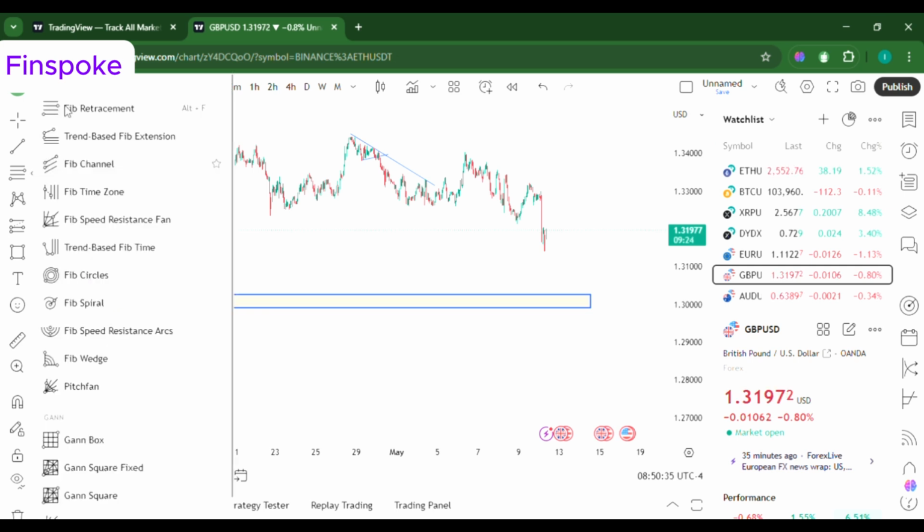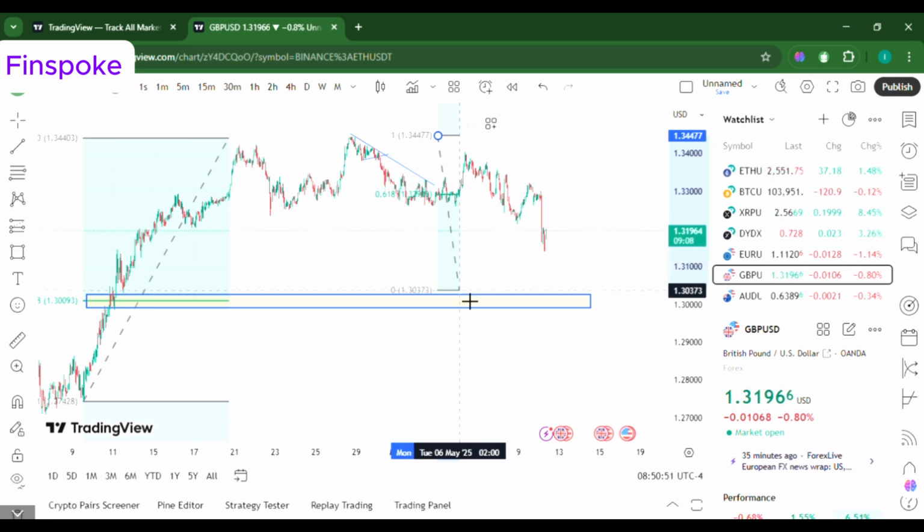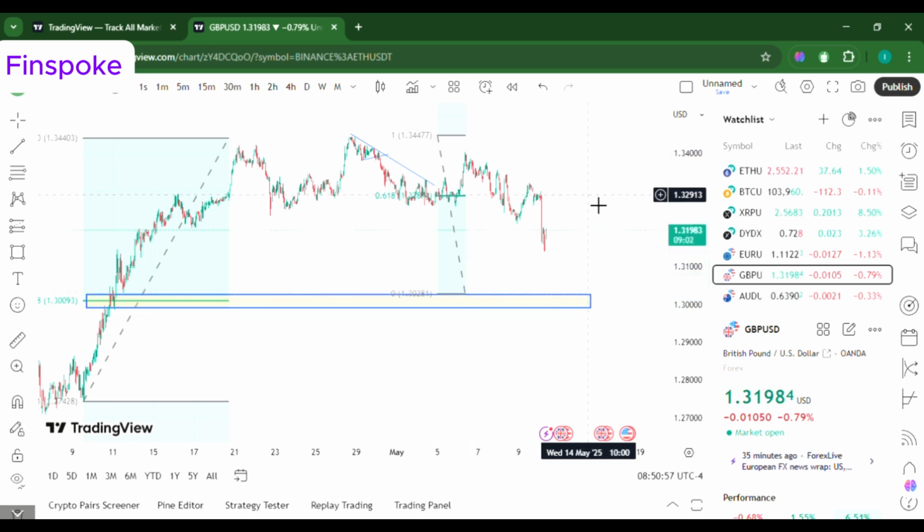You are going to now put from the swing high of the retracement to the swing low. You see it now? So you are going to use this for your target profit. You set your target profit around this zone. That's the sense of this one point.